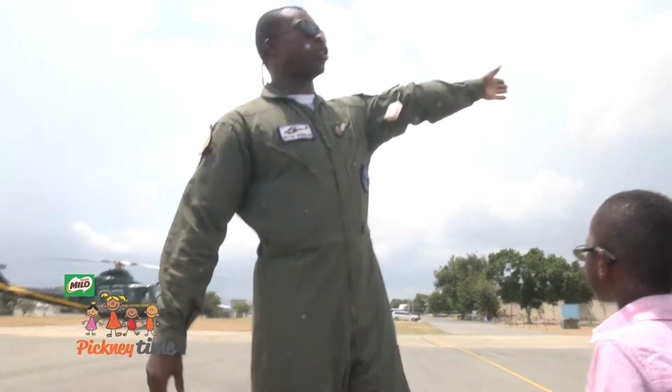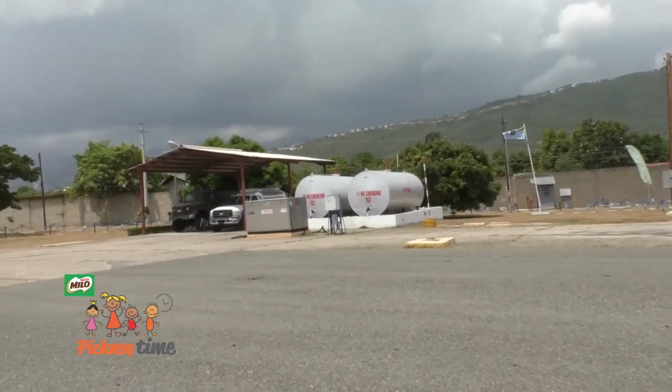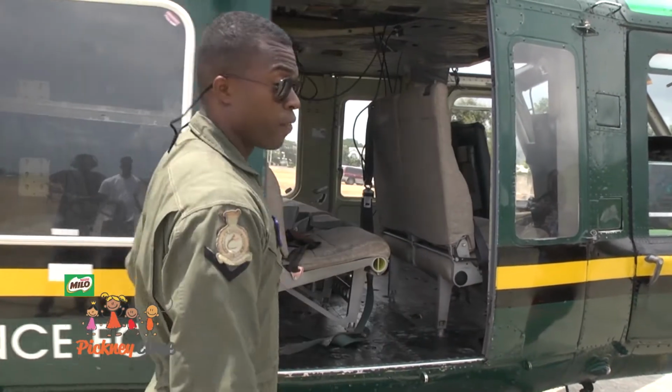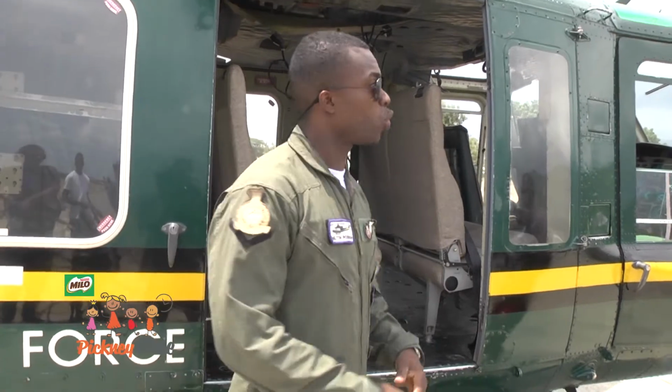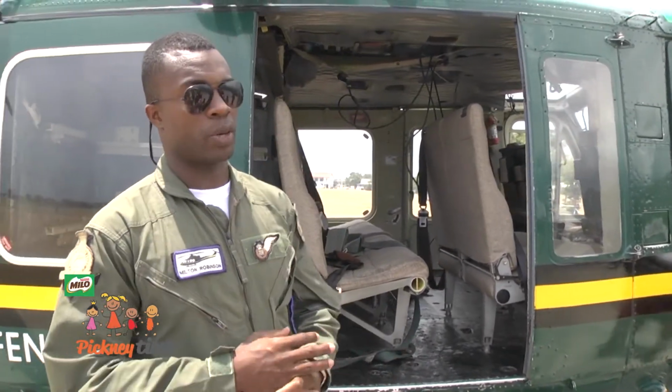But if you guys could look to your right, you'll see our fueling system. So that is where we keep our fuel. Welcome, guys, to the Bell 412. Bell 412 is a 2-engine helicopter. It's capable of taking 15 seated persons.